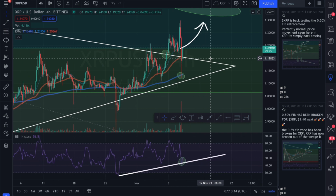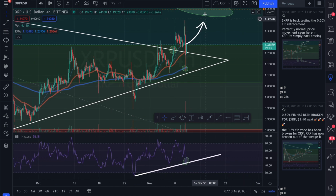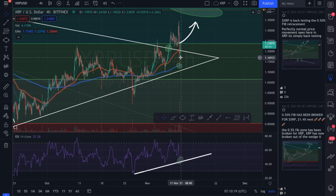So I will continue to monitor the XRP chart. As I mentioned, 1.40 is my target going into the end of the week. Movements like this are typically bullish, and we do see a lot of strength afterwards. So I'll continue to monitor this.